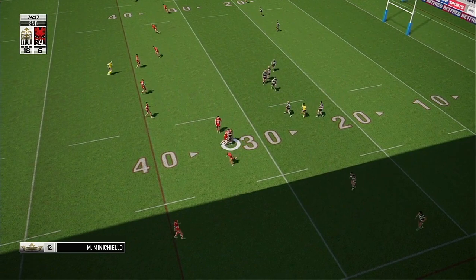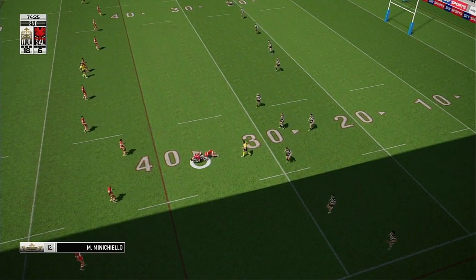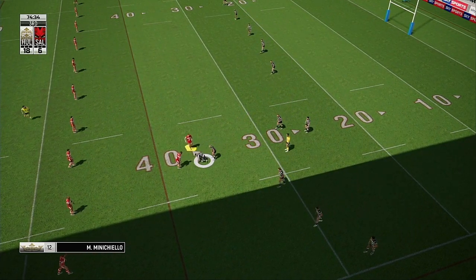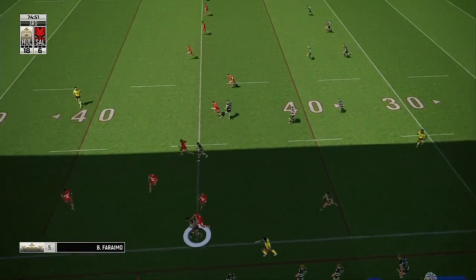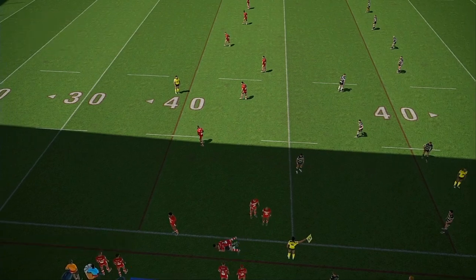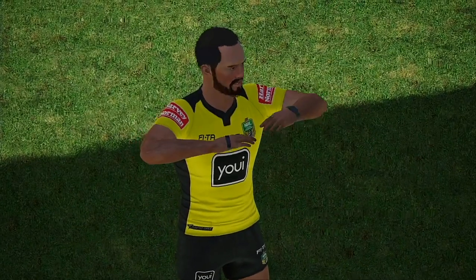Minicello, with momentum, proving a handful. Three, hands away. Clear through the defence. Paromo. Super tackle straight over the sideline.